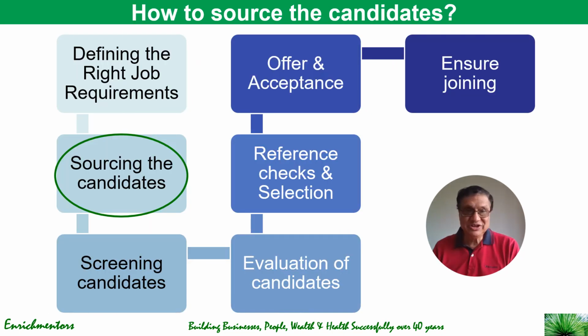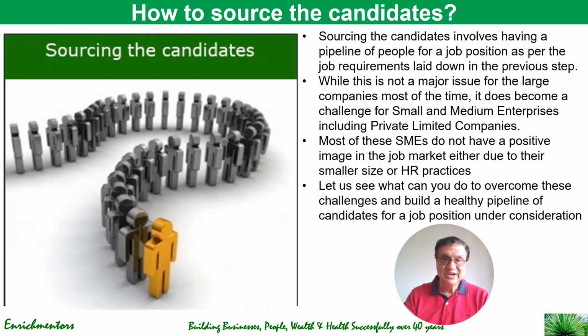Once you have these job requirements defined, you need to look at the candidates that you need to source. So how do you go about sourcing the candidates? Sourcing involves having a pipeline of people for the job, as per the job requirements that have been laid down.